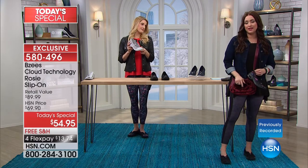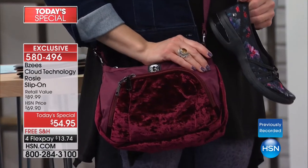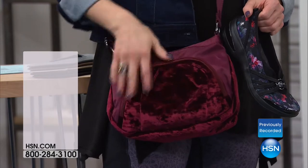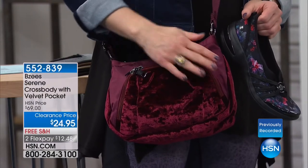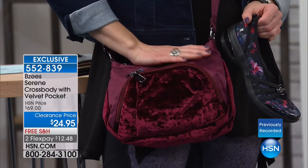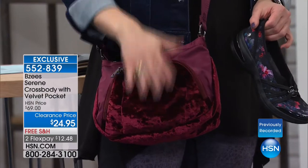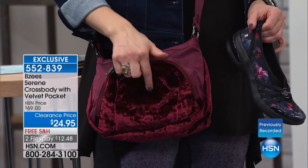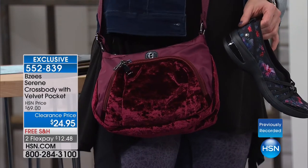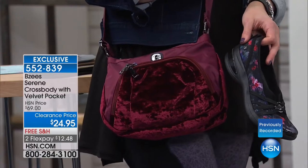I'm loving the floral, and I wanted to take an opportunity to tell you about our final quantity on the most amazing handbag. And I love the floral back with the wine. This is a $69 crossbody must have for 2018 velvet bag that's $24.95 on clearance. So if you want this in the wine, it's still available. The black has been spoken for. We only have 100 left in the wine. We have a few colors for you to choose from as well, but a perfect hands-free way to be on the go with your brand new athleisure shoe.